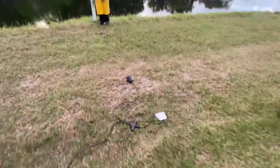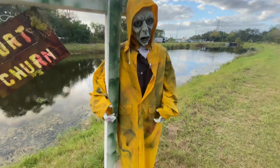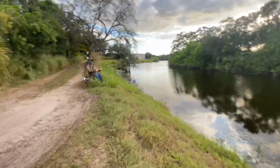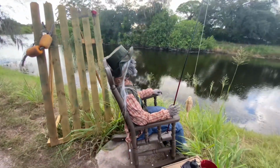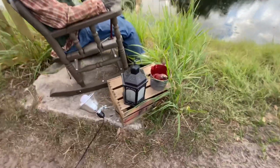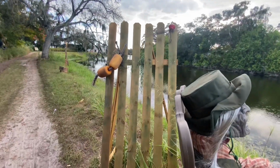Right here with a green light is the Port Chum sign, in addition to our not-so-friendly fisherman who is waiting to greet our guests as they enter the port. And then we have our other fisherman friend whose adapter actually got ran over. But honestly, I've been using him as a static for a couple nights and he is just as creepy. And I have the lantern right here that, using the lantern in that light, actually casts a pretty creepy glow on his shack. I'm gonna set this speaker right here for now.